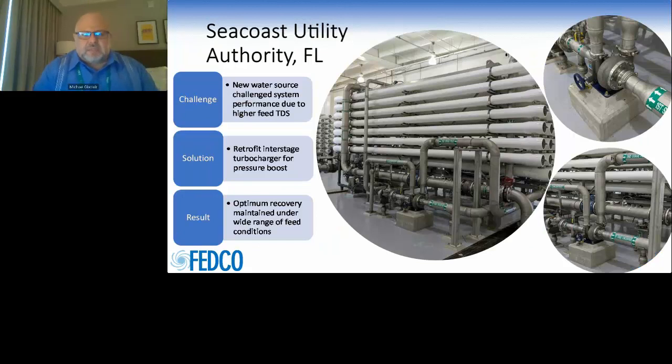An example of this is the Seacoast Utility Authority in Florida. A new water source challenged system performance due to higher feed TDS. This is common in plants operating on wells. As wells draw down over time due to high drawdown or due to drought conditions in that area, the well water becomes increasingly saline, which changes how the system performs.